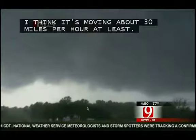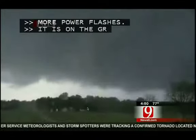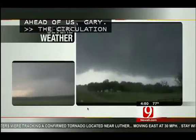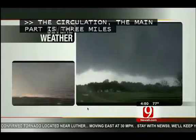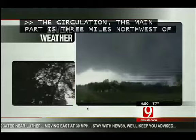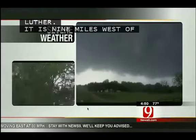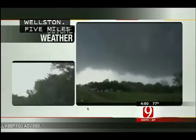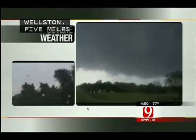This circulation, the main part of this circulation, is 3 miles northwest of Luther. It is 9 miles west of Wellston, and about 5 miles southwest of Fallis. So if you live in that area, continue with the tornado precautions. Go ahead, guys. Close up. Circulation. Oh, it's on the ground, Gary. It's a tornado. I see it. It's a big tornado.